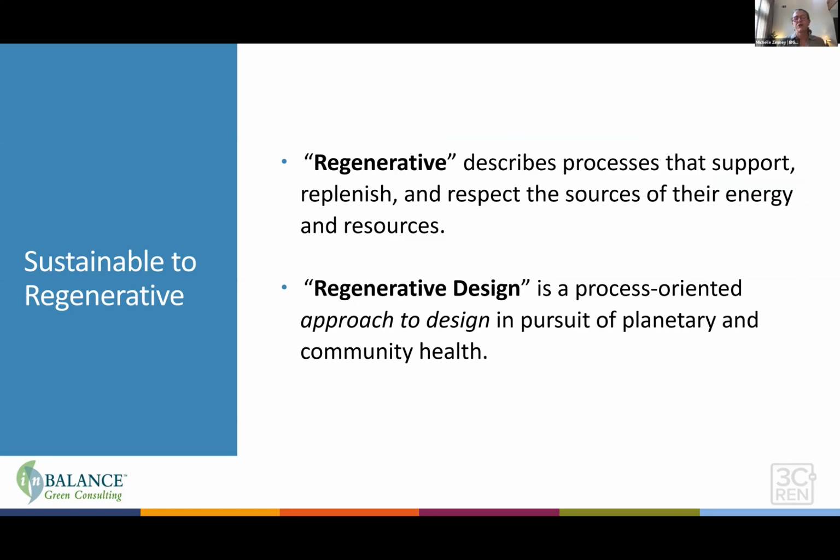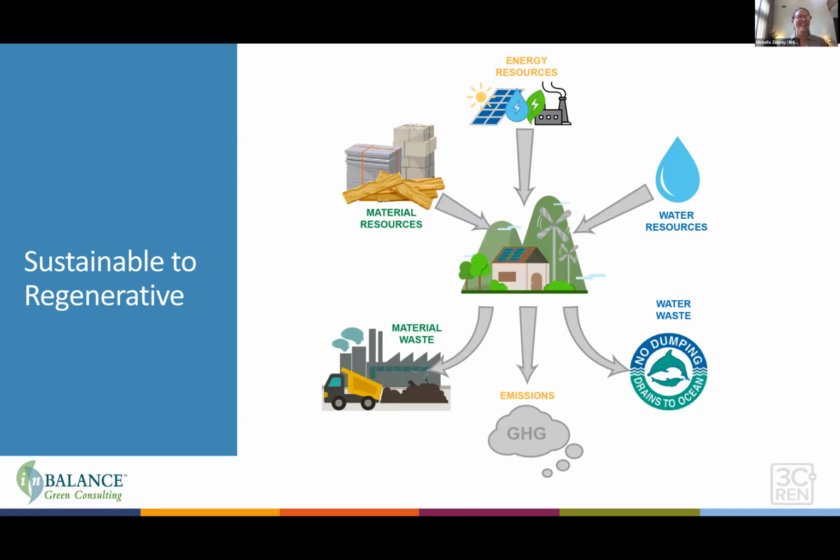Specifically, when we're talking about regenerative, we're looking at a definition that describes processes that support, replenish, and respect the sources of their energy and resources. And so regenerative design is a necessarily process-oriented approach to design that's in pursuit of planetary and community health. No small thing.